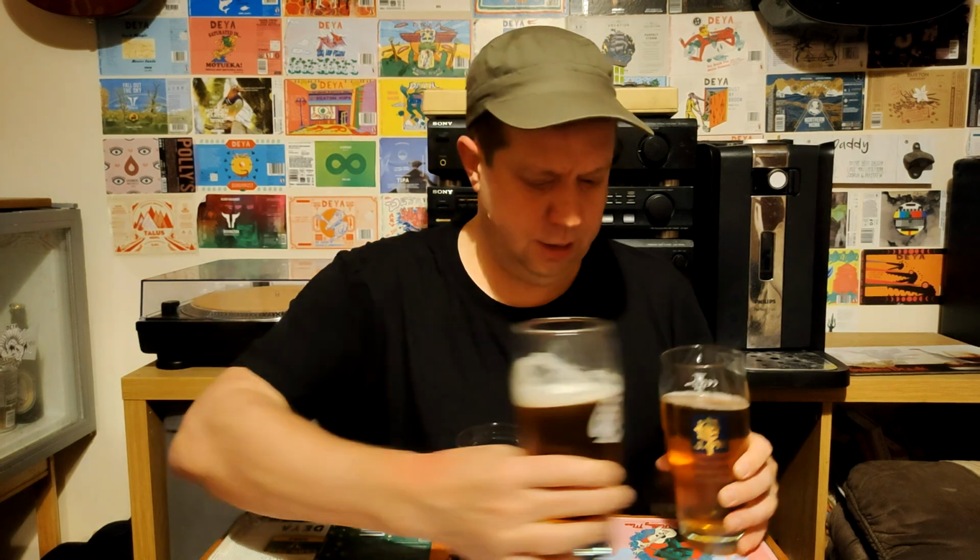There's nothing that's really jumping out to me. There's clearly a maltiness in there, but it doesn't seem to be creating that almost sickly sweetness I get sometimes from a maltiness. It smells nice and dry. It smells quite bitter. Oh, it smells banging. Let's have a look at this one. See how this one smells.